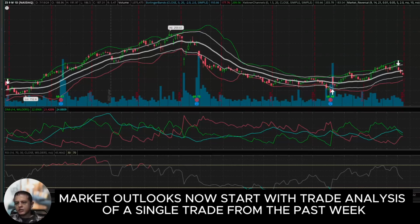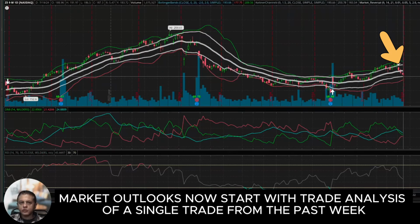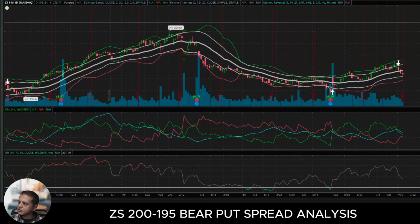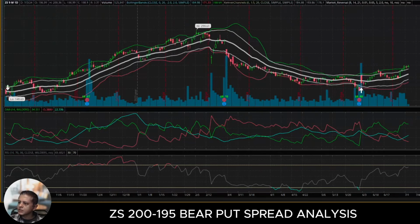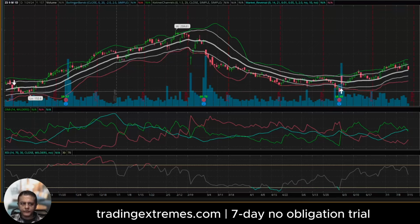Okay, so this is the chart of ZS, or Zscaler, and I took the trade on 7/17. So 7/17 is this day. This trade is going in my favor, but on that day, in fact, let me switch to that day using the on-demand feature of Think or Swim, so we can get a clearer picture of what I was thinking on that day. So July 17th. All right, so this is that day when I took the trade.